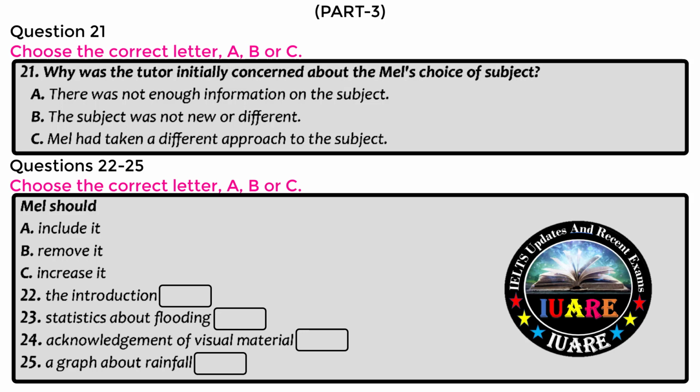How do you mean? Well, take this graph you found about rainfall. Couldn't you find a more reliable source? This is taken from someone's blog. You need to make sure all your information is from trusted sources, academic papers, scientific journals, that sort of thing.